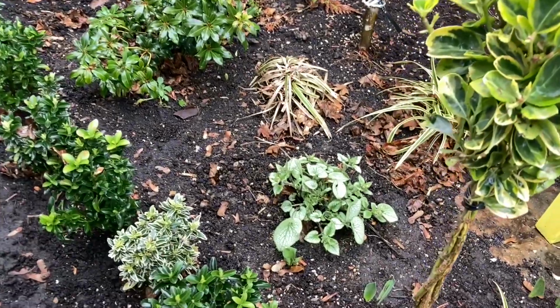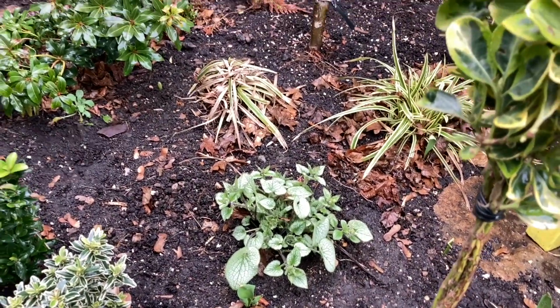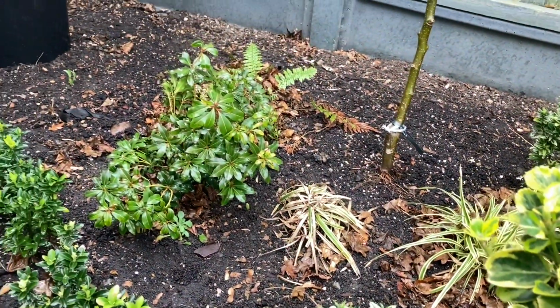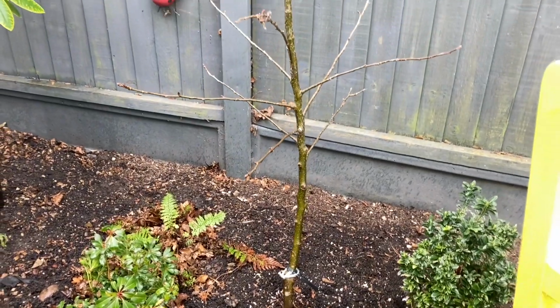I've got beautiful brunneras just coming into life. They are Sterling Silver brunneras. And then I have pieris, different versions. That is my apple tree.